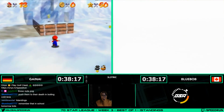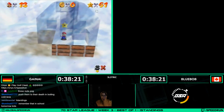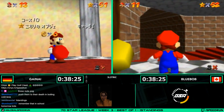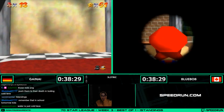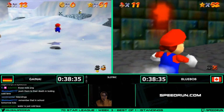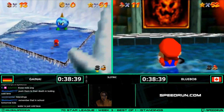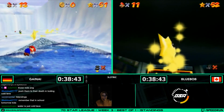Now, Gainai heading over to the deep freeze. One of the most underappreciated parts of this star is the final dive. If you are still holding A when you press B, it'll make you lose a little bit of time because technically Mario jump dives. So if you want to do that optimally, you have to very quickly go from A to B, which is the opposite of what you're typically doing, quickly moving from one button to the other. And so you have to practice it a lot before you're able to get it consistent on that star without having to think about it.